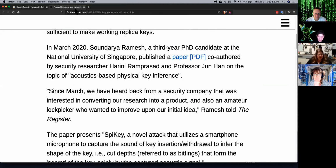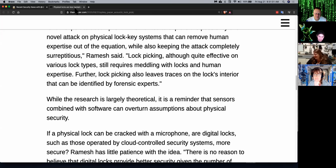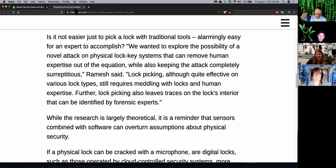I will say, much like the last thing we were talking about, it's largely theoretical, which I've noticed is a trend in security research. It used to be, you better have a proof of concept if you're going to show something. Now, I've noticed that these researchers are presenting stuff more on theoretical grounds, which is sort of interesting.